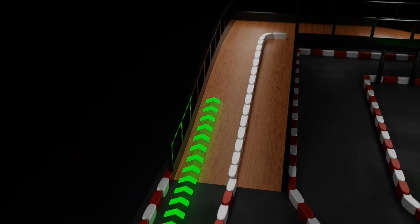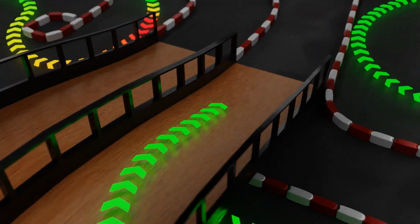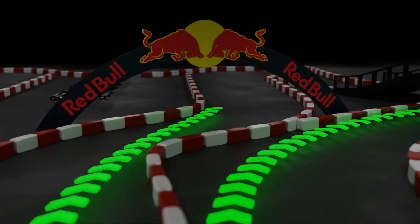The race line shown resulted in a lap time that got me my quickest lap. The onboard video of the quick lap will be visible later in this video, so stay tuned.